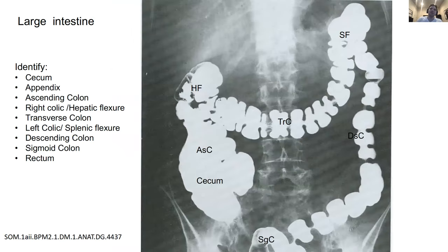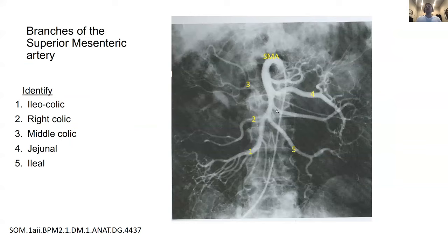Remember the large intestine, we can identify that by these haustra. These are these segmentations. These are all separate haustra. So you can see that here and you could see the cecum. So small intestine goes to the cecum, ascending colon, transverse colon, that splenic flexure, descending colon. Right. So okay, this is where I wanted to point out.